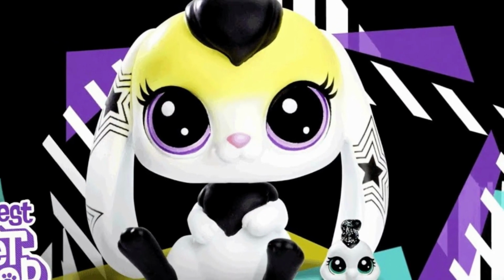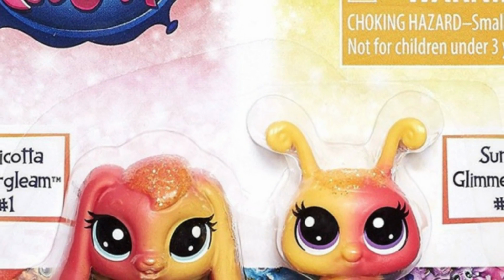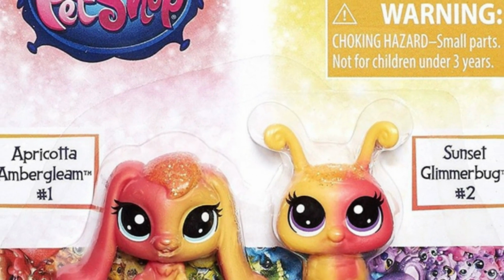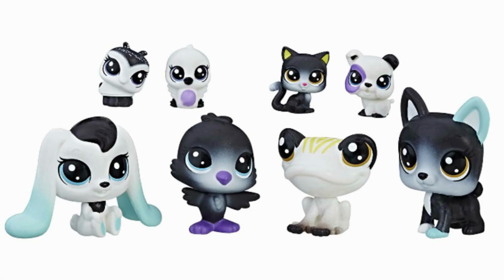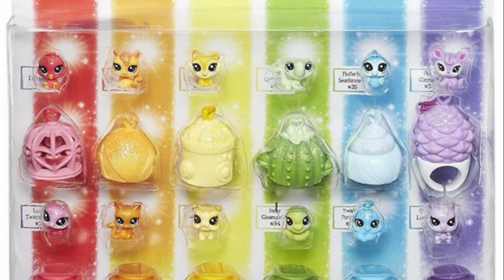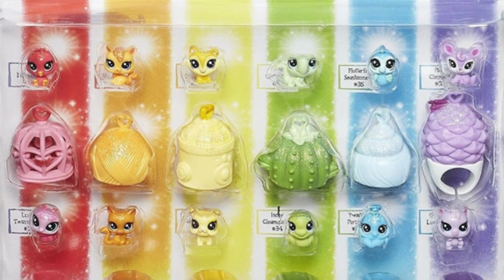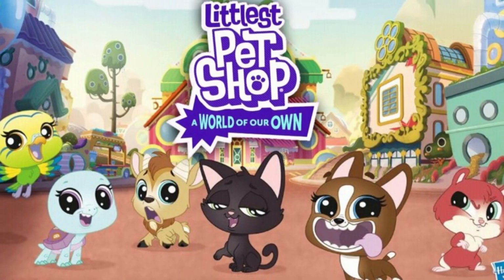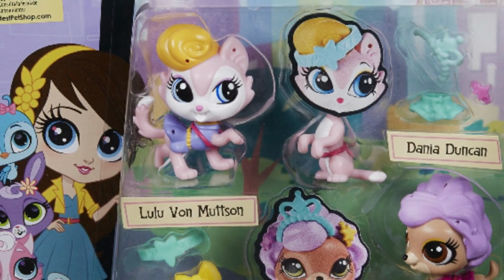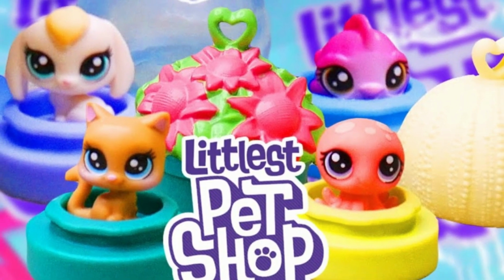LPS were once again revamped in 2017 with new molds and rounded eyes similar to the second generation pets. Some of the pets released under this line include the Black and White Pop collection and the Rainbow collection. It was also during this time that a new show premiered on Discovery Family called Littlest Pet Shop, A World of Our Own. Pet pairs and teensy pets were also brought out during this time.